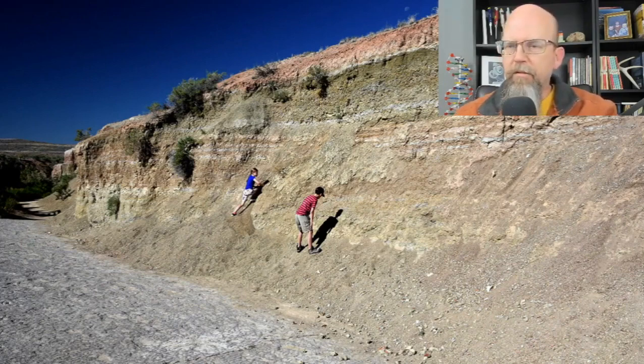So this represents the reality of the fossil record, right? You're looking at a cross-section of a small portion of the geological column. And on this one bedding plane, we have thousands of dinosaur footprints. Looks like all the same kind of dinosaur. All right, so probably the same species, or at least same general type of theropod.